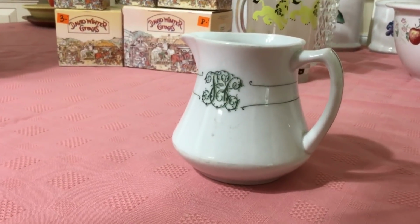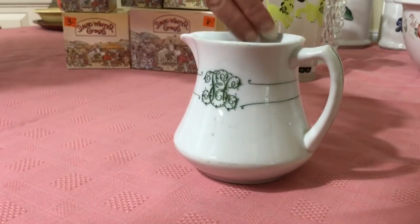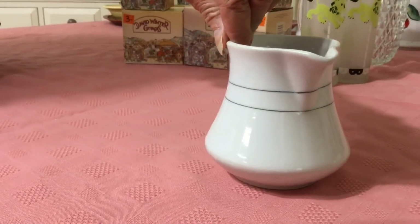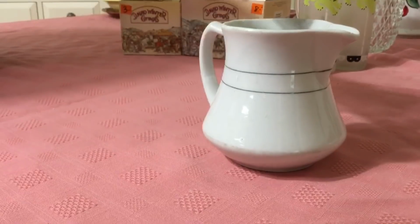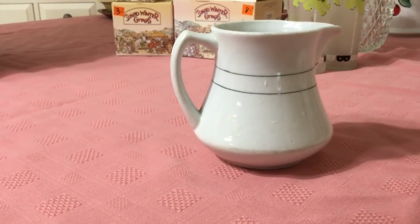That back stamp dates it anywhere from 1897 to 1946. I'm thinking it's not quite as old as the 1800s. Probably the 30s or 40s, I'm thinking. It's in really decent condition. I just have to clean it up a little bit. And I'm going to ask about $20 for it.